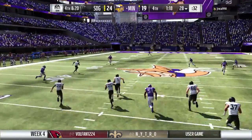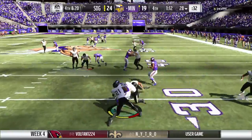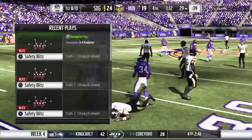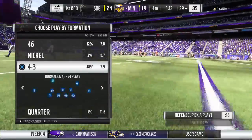He gets this one away, and boy, it's another boomer. Fielded at the 20. We'll call that a 49-yard punt, but a net of just 39 following the 10-yard return. And the offense will take over with a new set of downs.